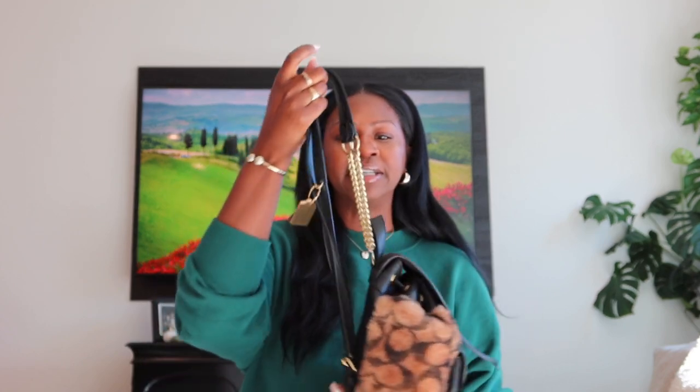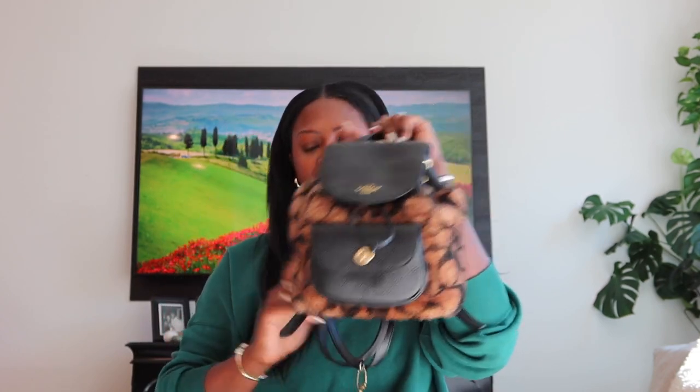This is the Coach X Jennifer Lopez Penny Backpack 22 inch in signature shearling. It's super soft. It's so cute. It has the chain straps up here and then the leather straps. And it also has this pocket in the front, super cute. I use that. It's a drawstring closure. And I keep some stuffing in there so it doesn't sink in from sitting on the shelf in the closet. But love this bag.